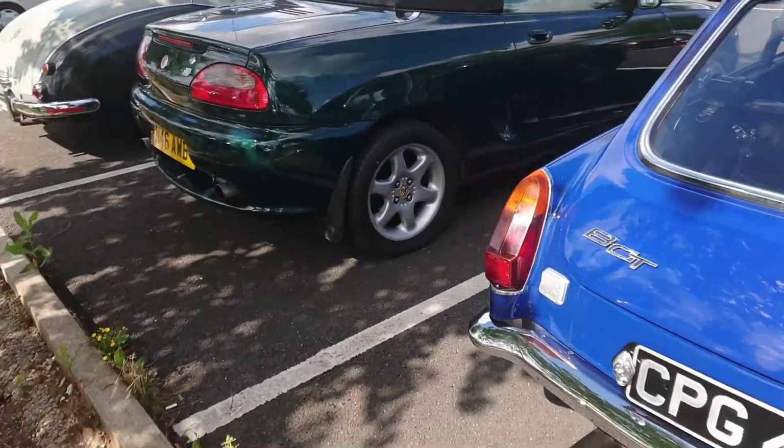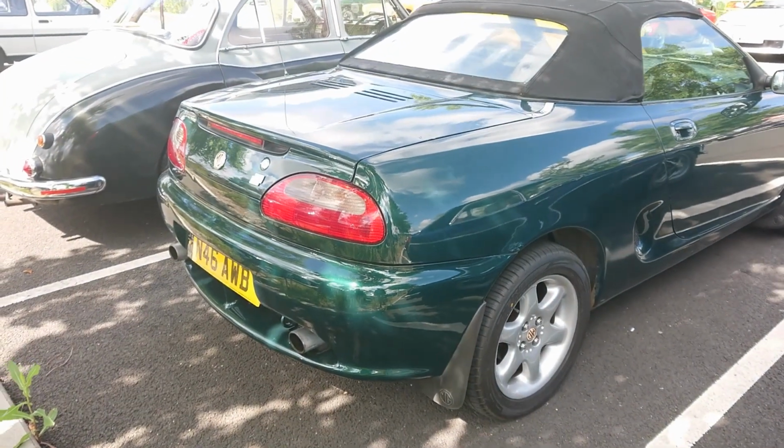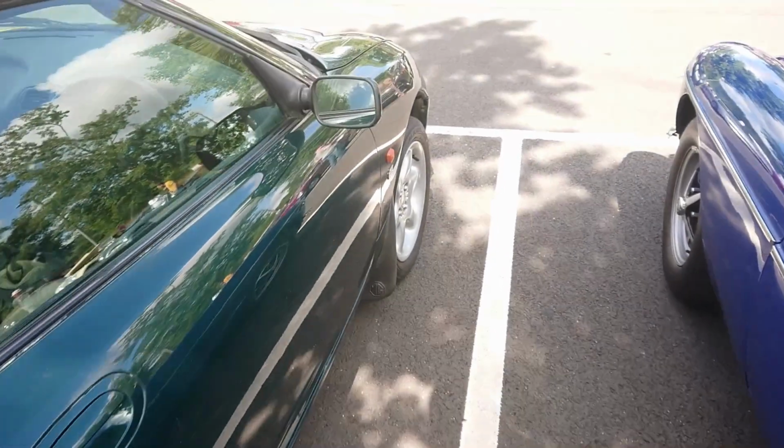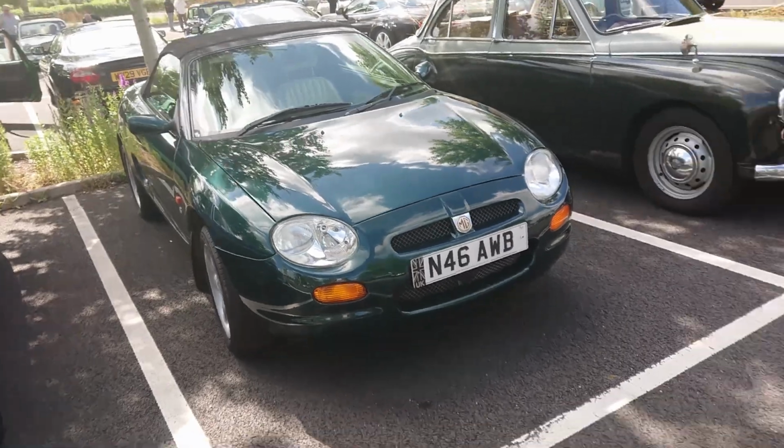Very early MGF here, in contrast to the one that I'm in today. This one is sort of 95, 96 on an N. It's the very first year they made them, so the interior is quite different. And this one, for some reason, has got a beige leather interior in it. I do like a nice beige leather interior, viewers. That is a tasty prospect.